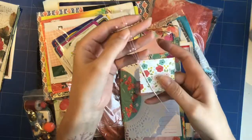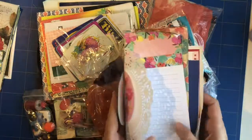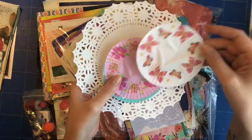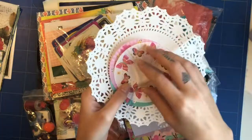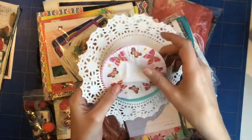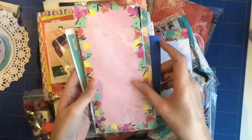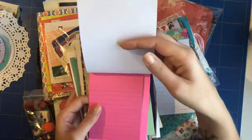Oh, this is pretty, look. And then what is in here? Cute little doily, and then cupcake wrappers. Oh, these are so nice. I can only get my hands on the white ones here, so we barely have some that are decorated like this. Beautiful. Oh, these are papers, all kinds of note papers.